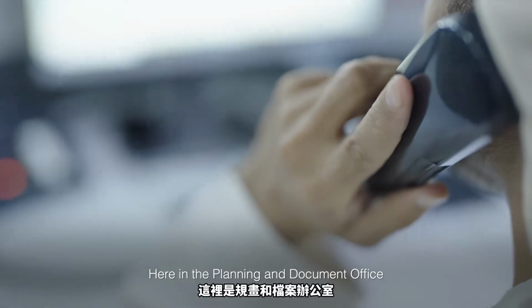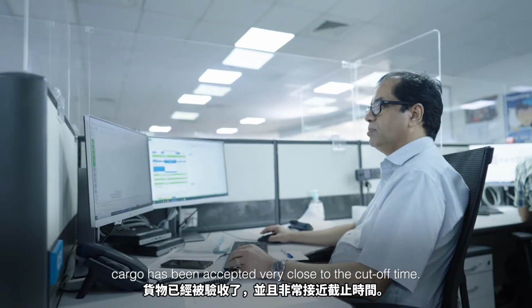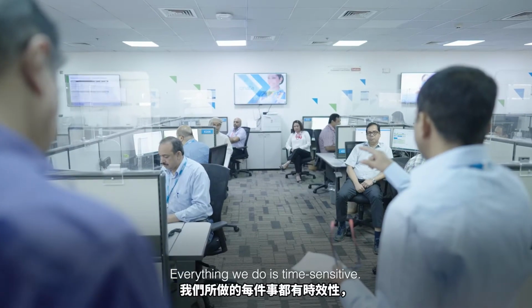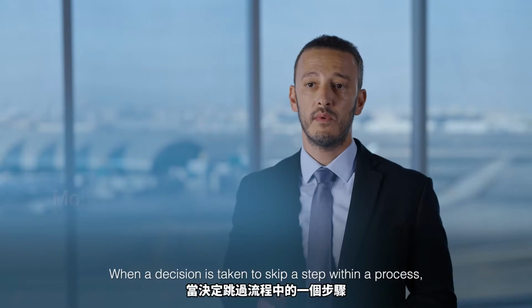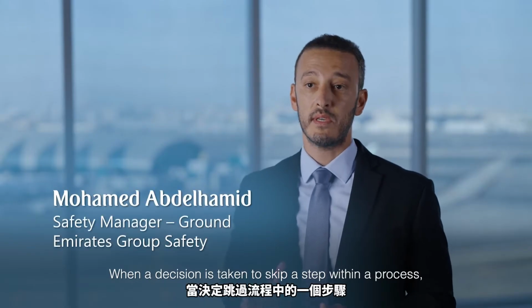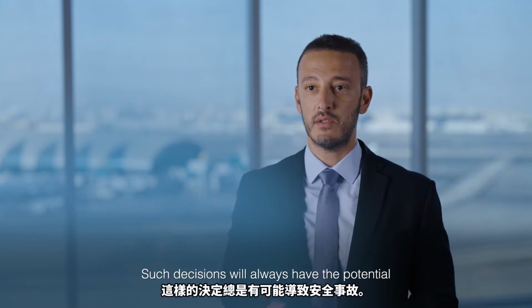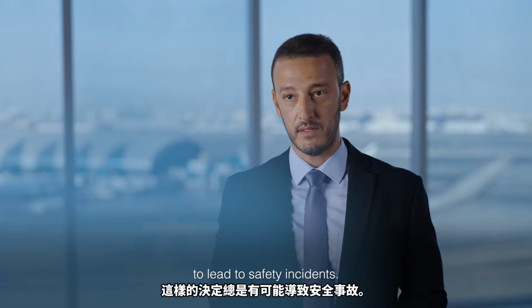Here, in the Planning and Document Office, cargo has been accepted very close to the cutoff time. The incoming shift is briefed. Everything we do is time-sensitive, but that doesn't mean taking shortcuts. When the decision is taken to skip a step within a process or omit a procedure, that creates more risk in the operation. Such decisions will always have the potential to lead to safety incidents.